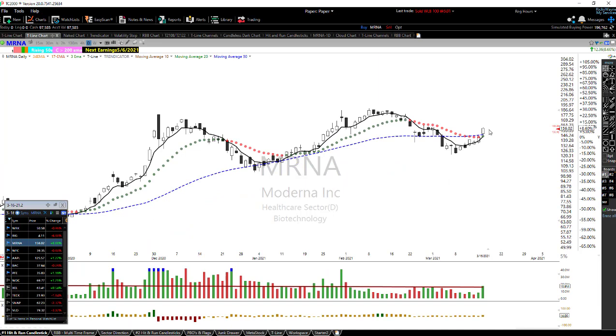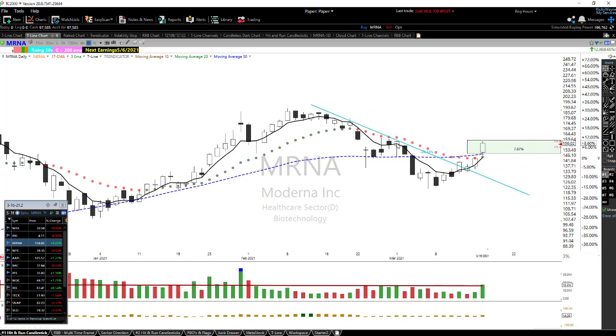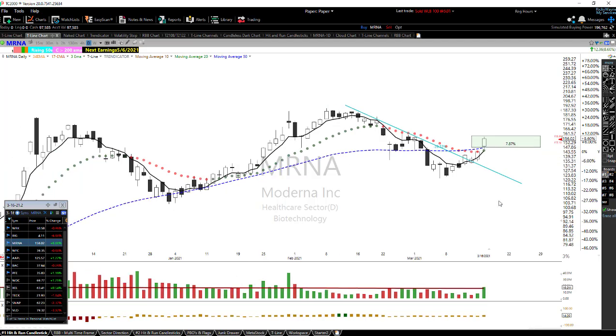mRNA had a nice move up. Really nice to see it above the 50-period moving average. The Trendicator has gone from red to green, so I think this is a good candidate to put a buy box around the candle here. I'm going to do this just so it helps me visualize the chart. We've broken that downtrend, so I'm going to look for a little consolidation. This is where I would like to buy this, in that box there.